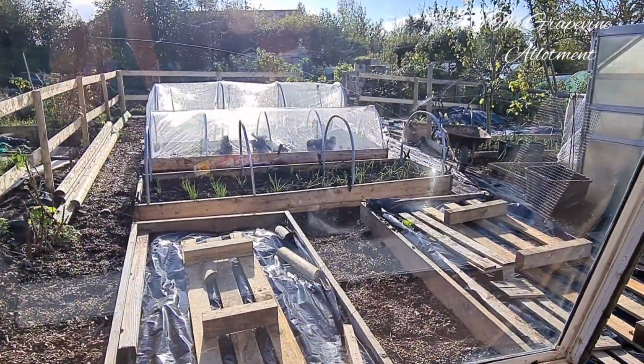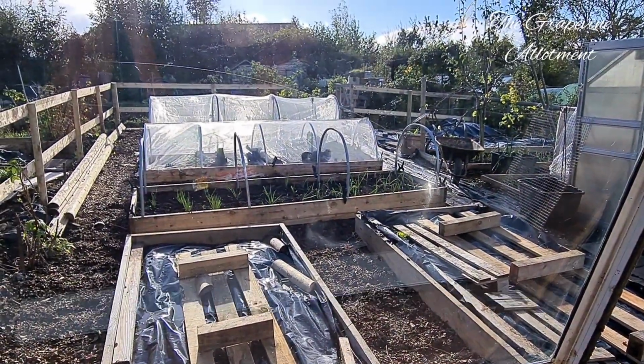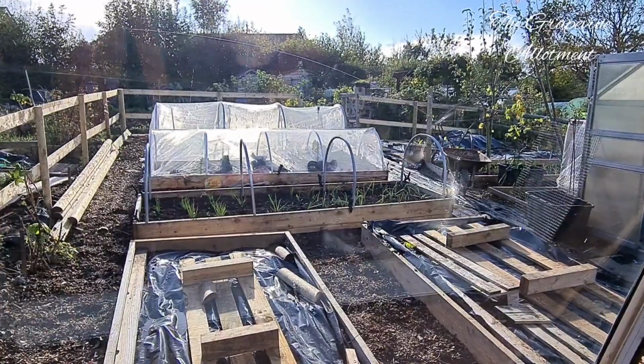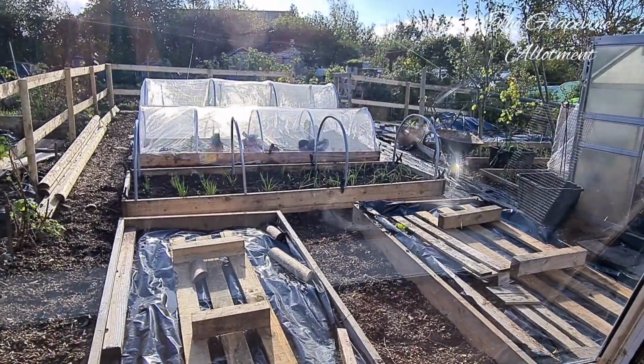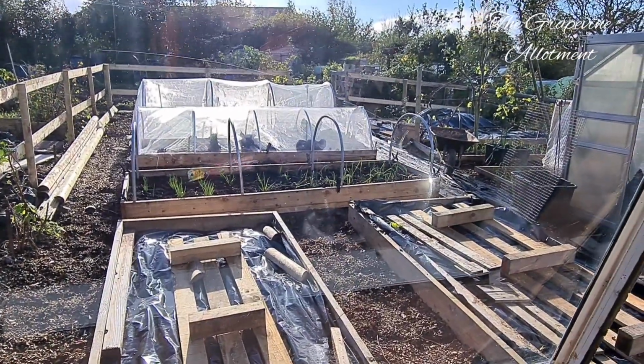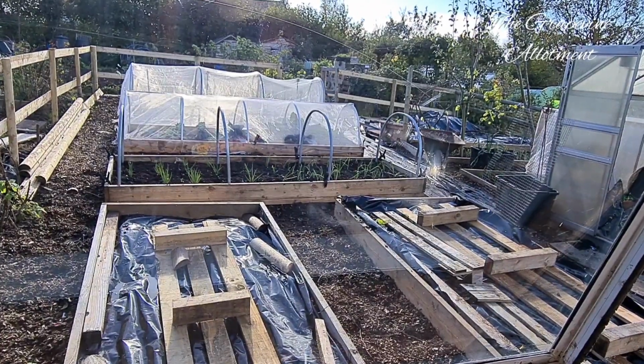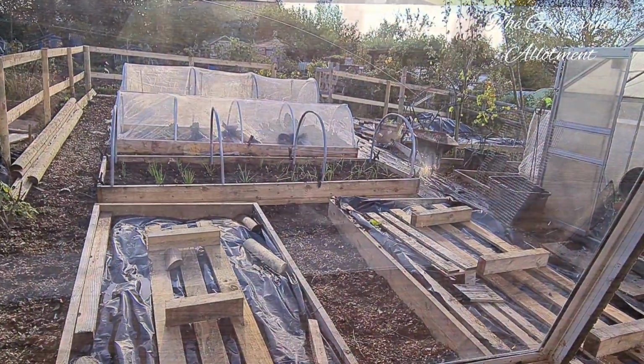What a stunning day on the plot. You just can't ask for these that often, because in autumn they're few and far between, to be honest. But yeah, I'm going to get on today. I've done some weeding and now I'm going to have to repair that roof. It just shows that the wind is going to get worse and worse, so I need to batten down the hatches now. So I've been shopping again for some more bulbs for winter.